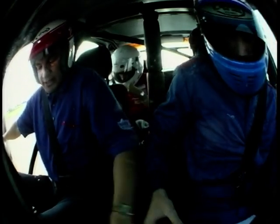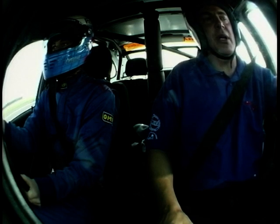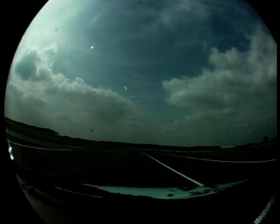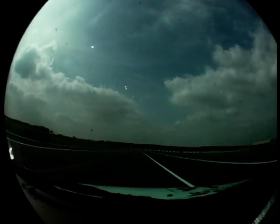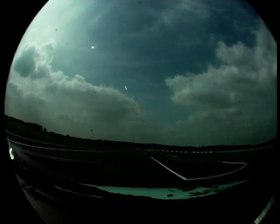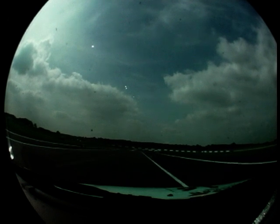Yep, okay. Gently feed the power on right out to the outside of the corner. Okay, west turn coming up. Greater than 90 degrees, remember? Track drops away a little bit from you as you turn in. Also remember, turn with a gradual application of lock. There's your braking point, your turning in point, and your clipping point on the inside. That's a good gear change, good.